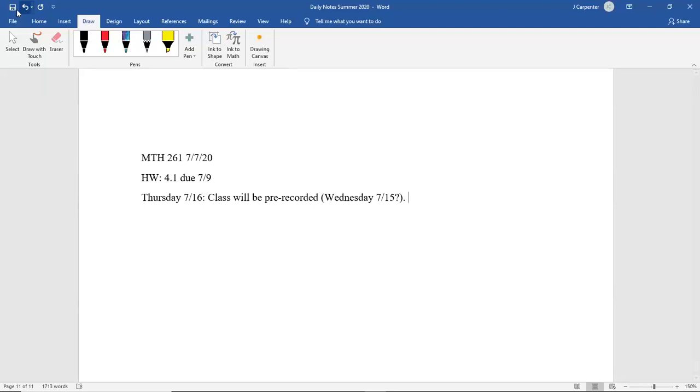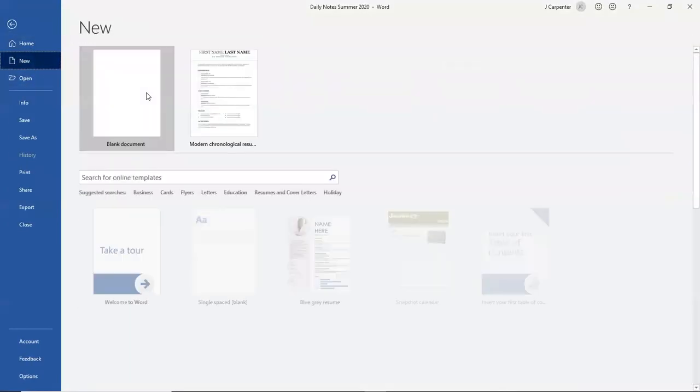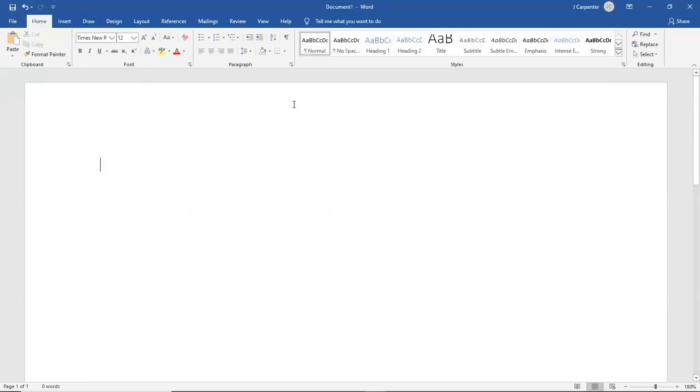So if there's no questions on that issue, we will get into 4.3. Bad habit. Areas and definite integrals.